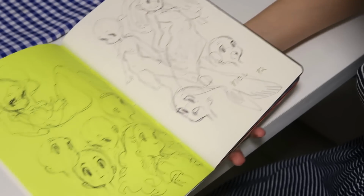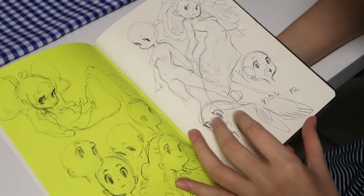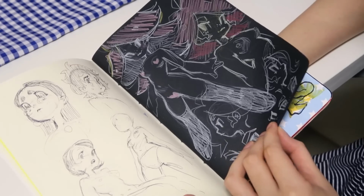Because I really wanted to get good at it, to have dynamic and fun drawings, because that's what I want. I want my drawings to be fun and dynamic. Fun and dynamic.